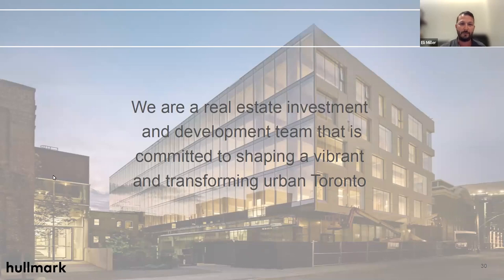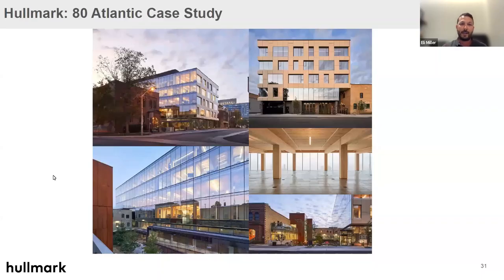Next slide, please, Adam. 80 Atlantic. I could speak for hours, I only have 10 minutes, so I'll try to keep this brief. There's a couple of representative photos here. This site actually started with an existing brick and beam building at 60 Atlantic that we renovated under phase one of the project. And phase two was actually a parking lot.